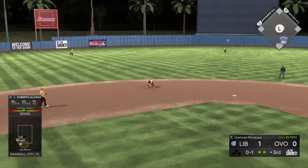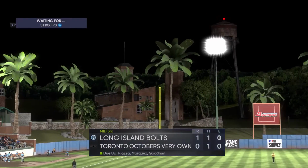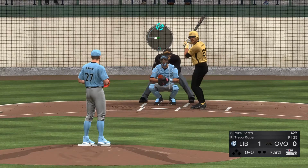Hit on the ground out to short. Throw on to first gets him, and the side is retired. Bottom of the inning now, and now it'll be the catcher, Mike Piazza.